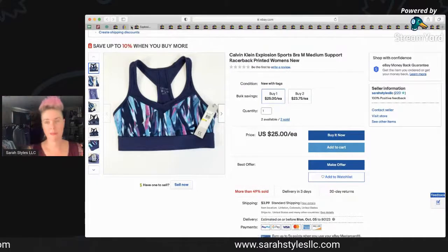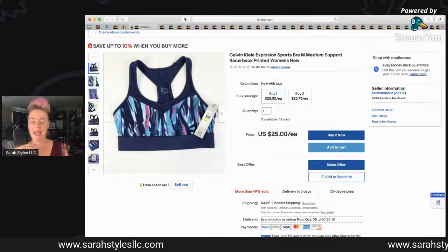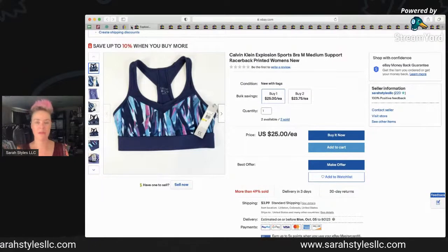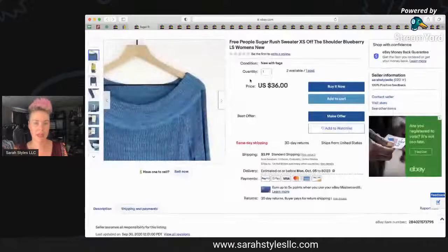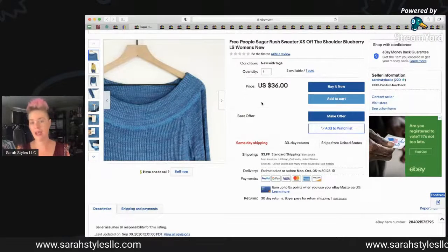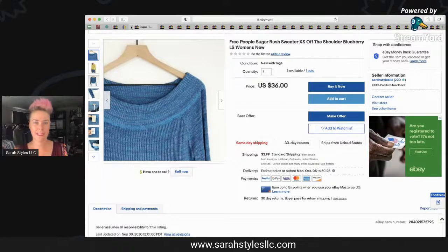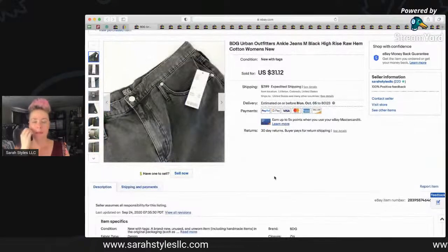Before I decided to purchase a palette, I bought some items off of a palette of a friend of mine to kind of get an idea of how it goes and how it would sell. So this was off of her palette. This is Free People, $36, an offer for $25. I would have liked a little bit more than that, but like I said, I'm taking things.